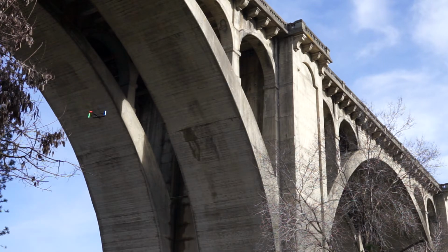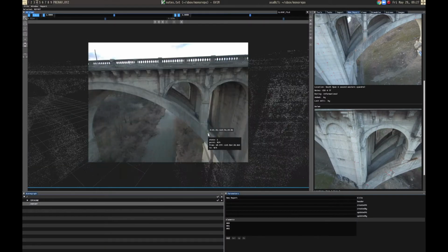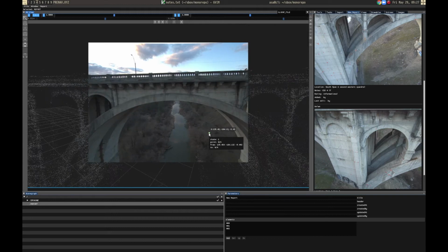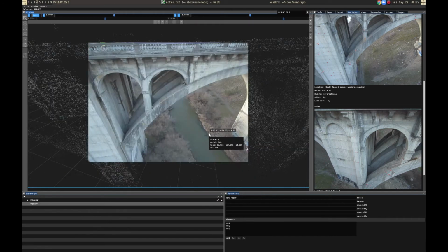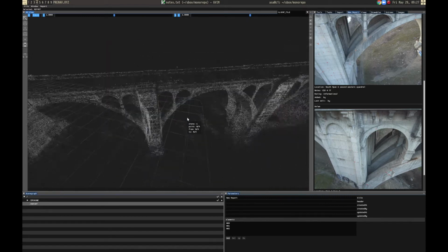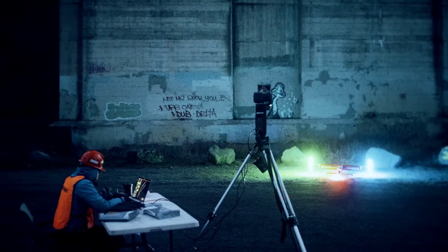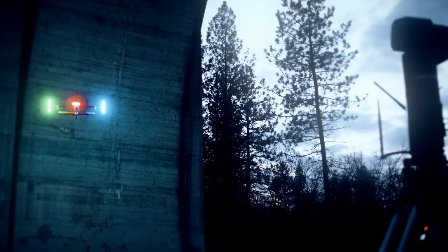PRENAV is a Silicon Valley-based startup that's using drones, deep learning, and AI to automate the inspection of civil infrastructure. They can repeat a flight pattern exactly. So you can take the same flight 5 years later and really compare what has happened and what has changed on the structure.